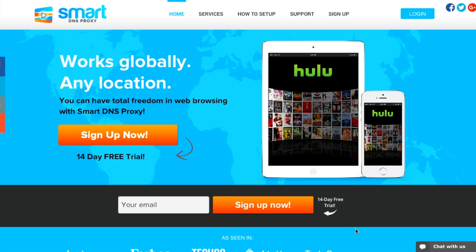Simply put, some content on the internet is only able to be seen in certain geographical regions. This is known as geo-locking or geo-blocking. For instance, a company may have a show or a movie that they only want to share with people in a certain country. They then set up geo-blocking so people outside that country can't access their content. This might be done for a number of different reasons. Now, if you use a DNS proxy server, this allows people outside of these geographical locations to access that content.